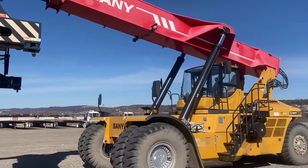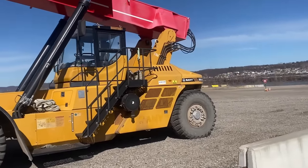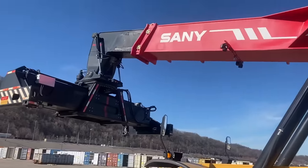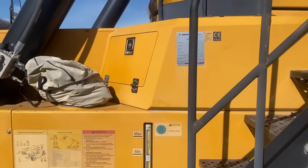Taking a second to admire this Sani container handler. Did not realize how massive these things are. I've driven past them from the highway. Well, yeah, it's pretty serious. I guess if they can pick a loaded sea can, they're going to have to be.